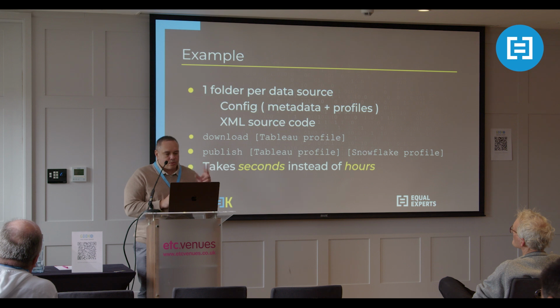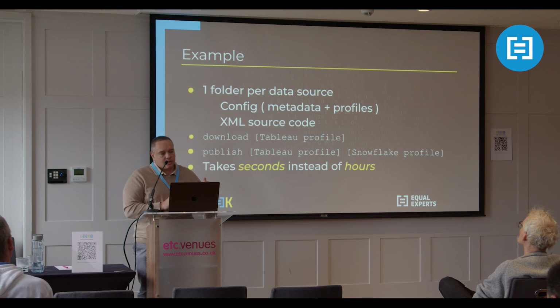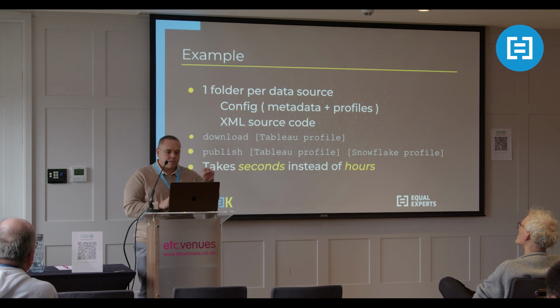So it's like two commands that you can run either locally or in CI/CD or in Airflow. You can download the source code. So you tell it what you want to download, and then you want to publish, and you tell it where you want to publish using what connection.